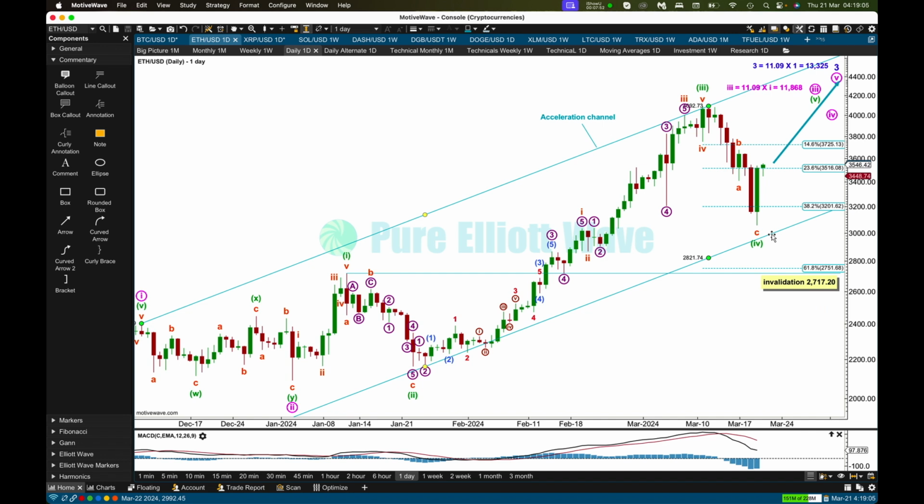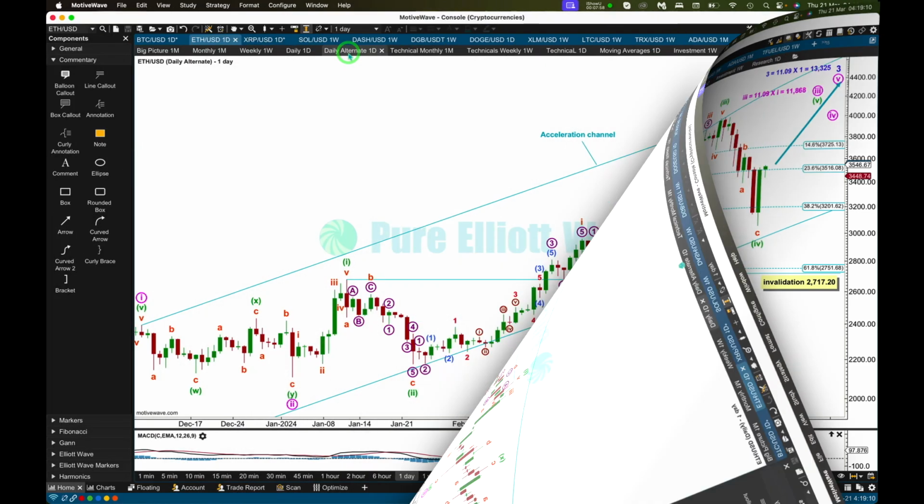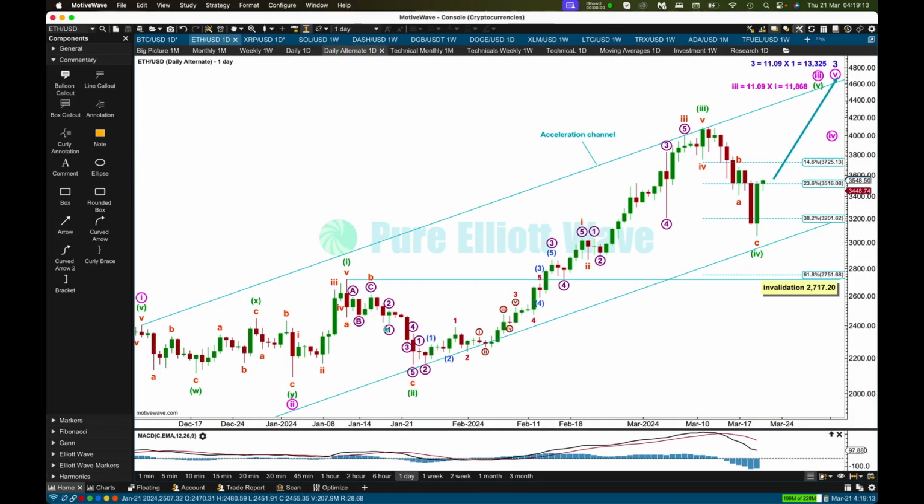Let's have a look at how I would draw up an alternate. I've been mentioning it to you for the last few days. I'll show you how I do that. So this is essentially the same, but what I'm going to do is I'm going to move the degree of labeling in this movement here all down 1 degree.